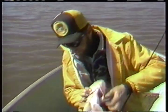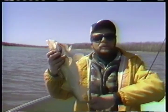I don't know, that's a female, ain't she? Yeah. You know what we're doing here? We're taking these females. Look at how bloated she is. We're going to leave these females to spawn, and what we're keeping is the males, the smaller fish. And what you're doing is getting the best natural reproduction going back into the system as possible.